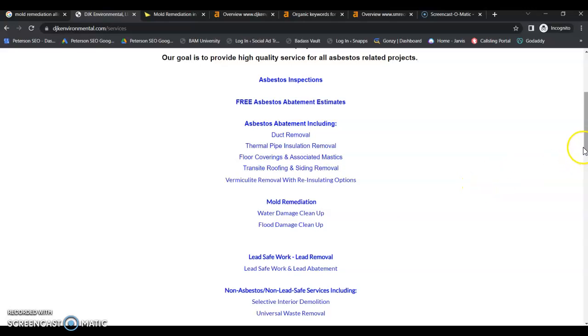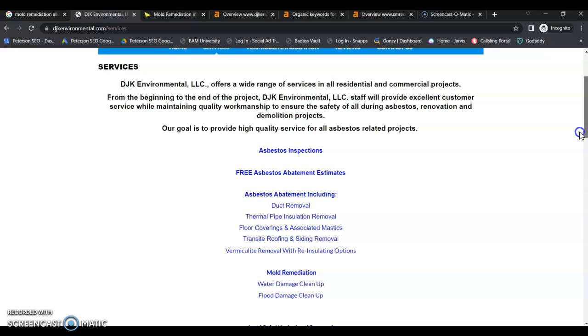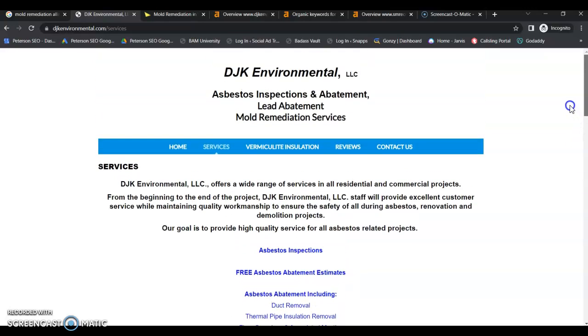So it is going to be really important that you create those additional pages and work on that content and keyword strategy so you can be found for your services.